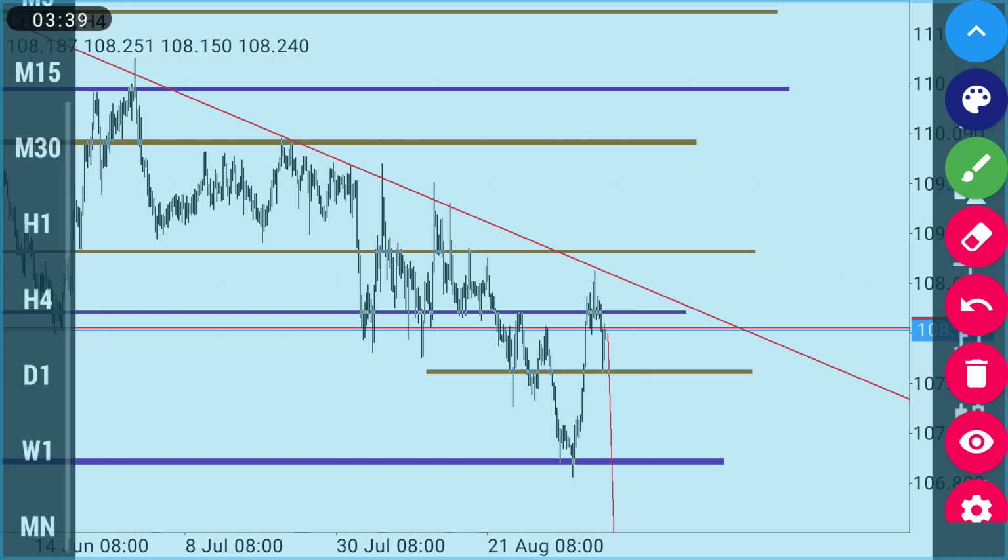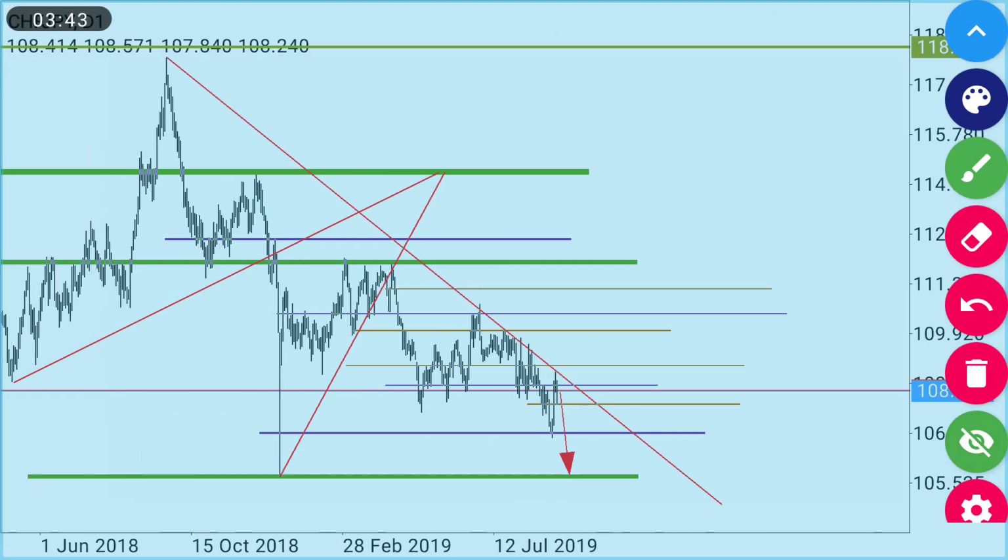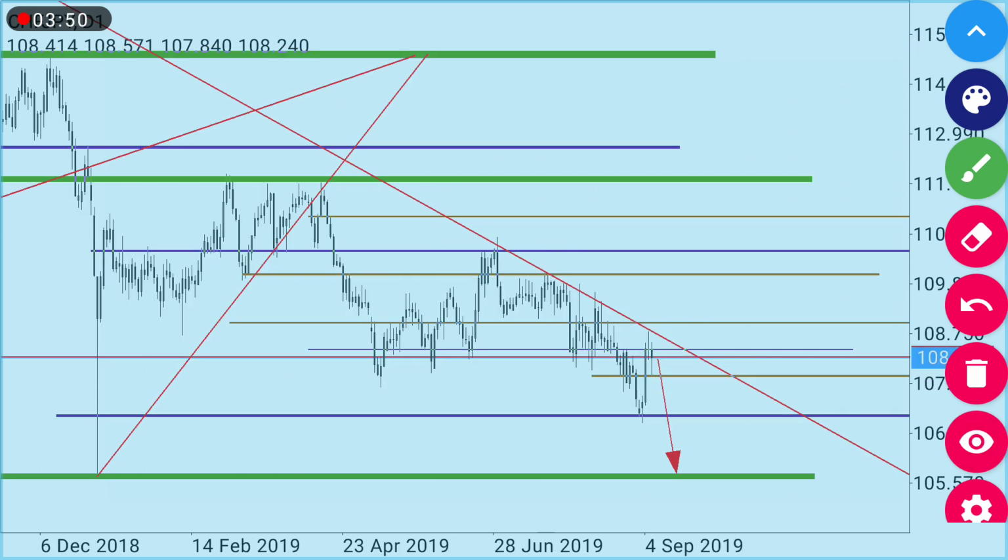Where do we get our entries and where is our target? Let's move to daily. Our targeted area is down here because it will be doing a wick fill. Let me zoom it for you. For those who trade the wick fill strategy, it's completing the wick fill, and also we have an evening star on the daily time frame. So for long-term or swing traders, it's an opportunity to grab almost 200 or 300 pips toward this targeted area.